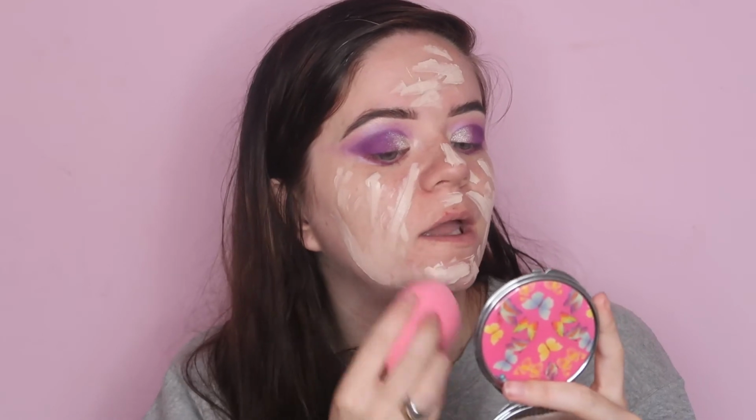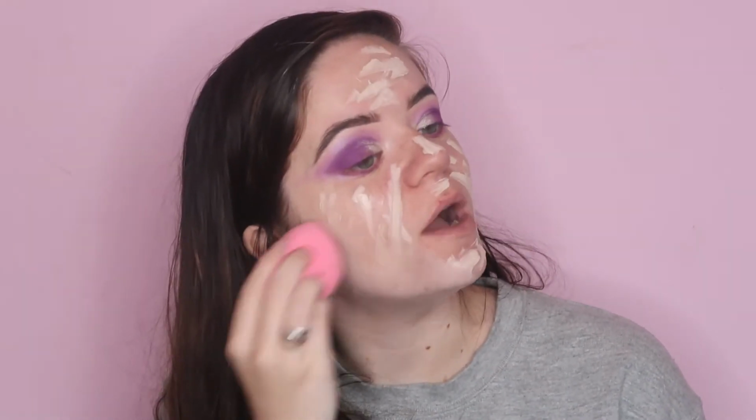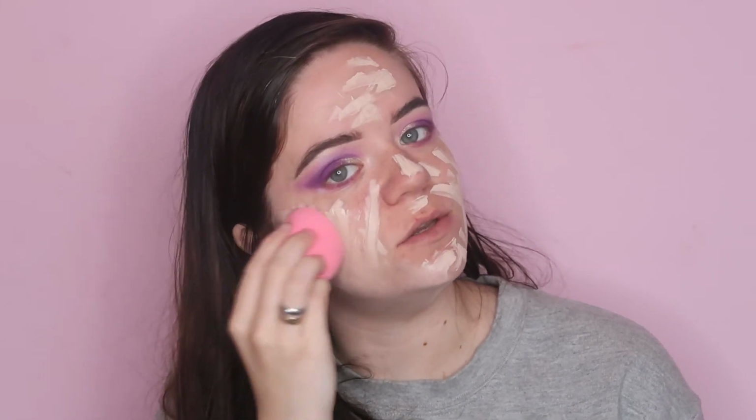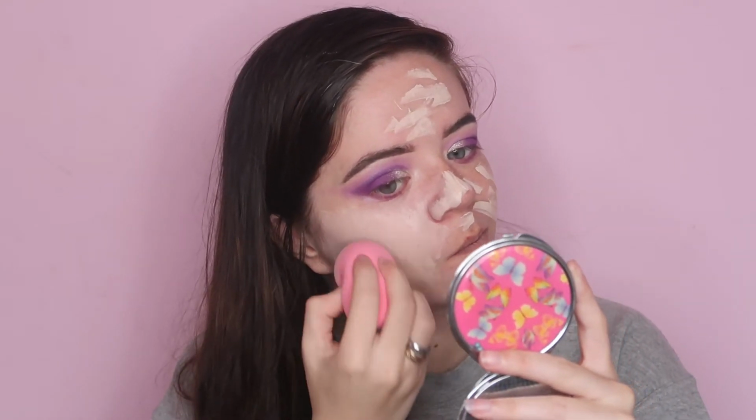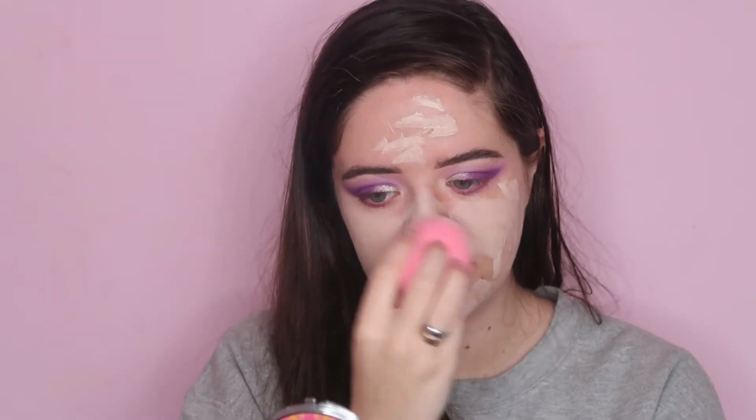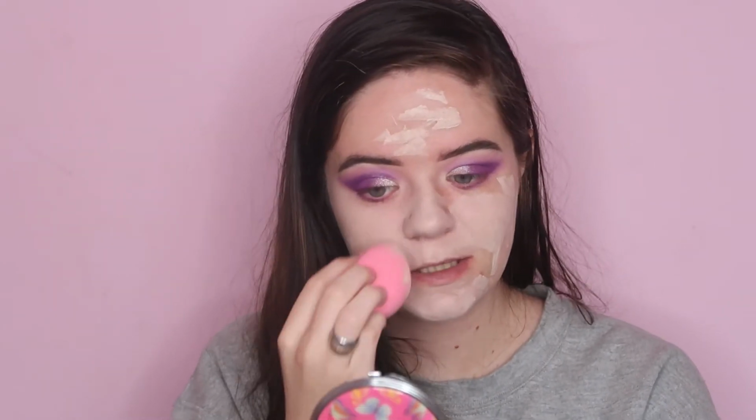So we are going to try with the beauty blender as opposed to the brush. I mean, I know there's a brush in there, but I don't really use beauty blenders on this channel. So that was something I really wanted to try, just to see how it works for me. Okay, so this beauty blender is really soft, really spongy on the skin as well, which is really nice.